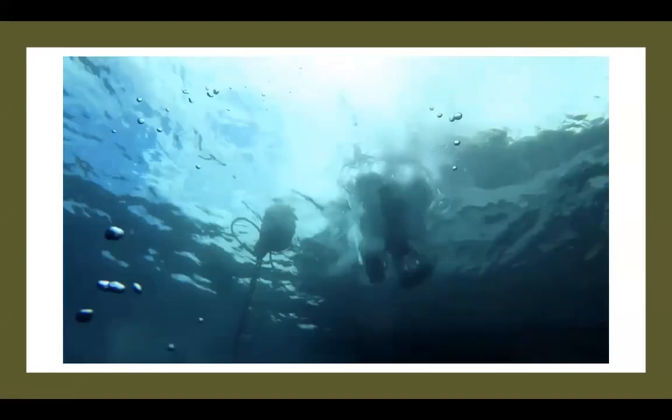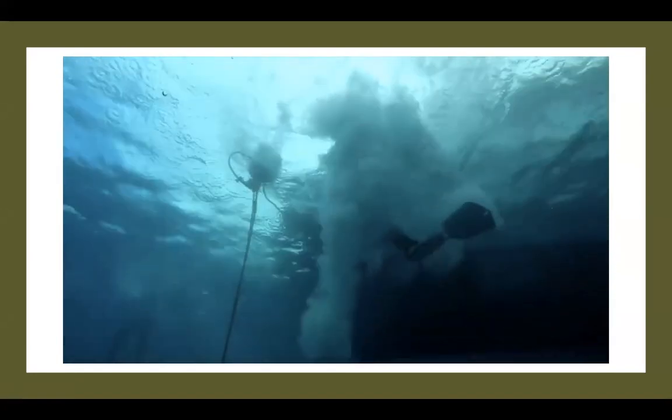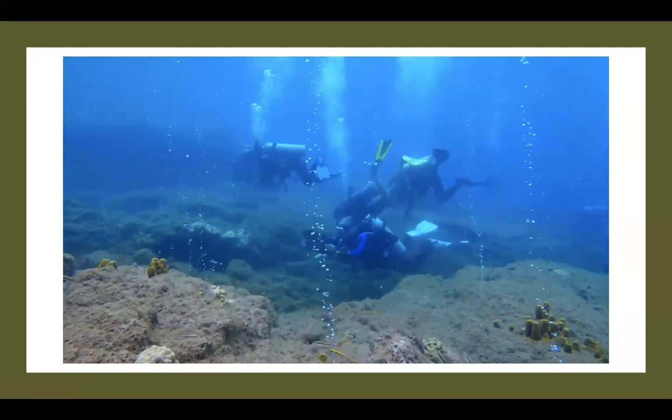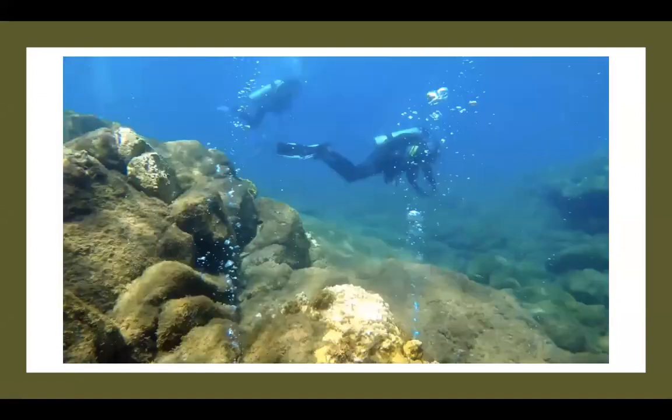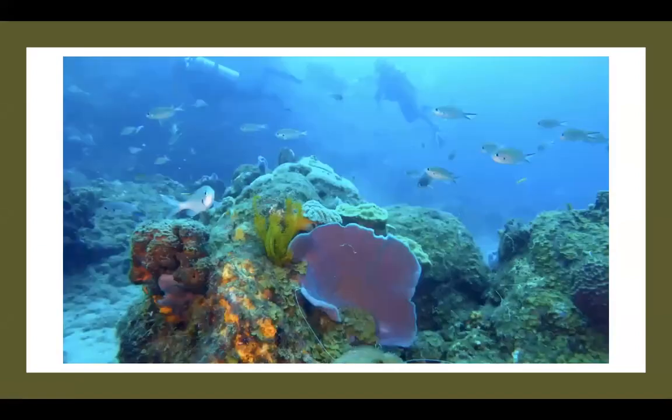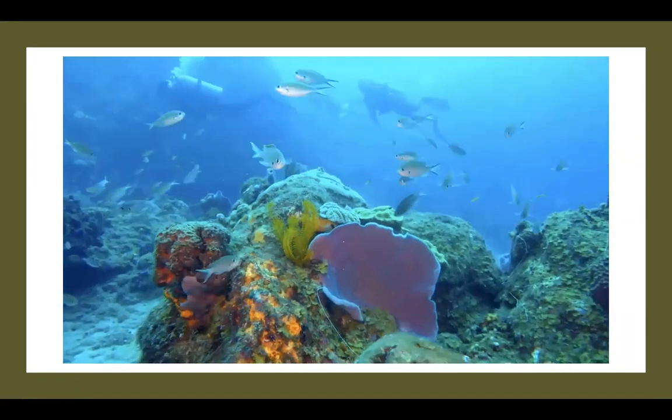Because Dominica is really volcanic, there are areas where there are loads of bubbles that come up through the bottom, so you can see them on the screen now. And as you swim or snorkel through them, you feel so much warmth across your body. It's just amazing, and there are so many bright colors and fish.